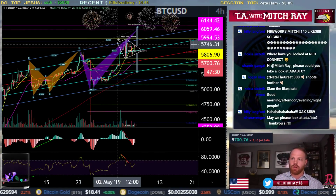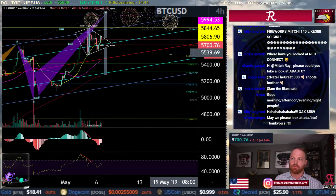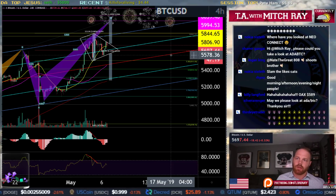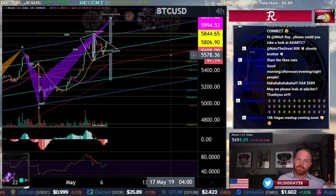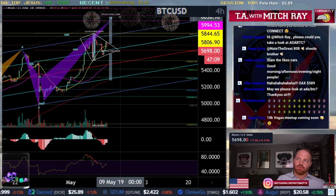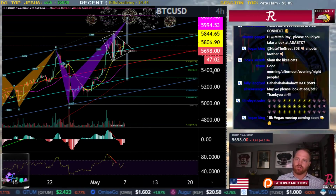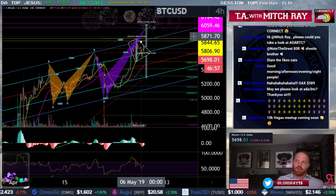You have run up and you've created your diamond. It's a beautiful diamond to this point, right? So a diamond only requires on each side 2 touch points, right? 2 anchor points per trend line. We have 4 trend lines here and each have 2 touches minimum. So if you broke to the upside, measure move would be 6,040. If you broke to the downside, 5274.